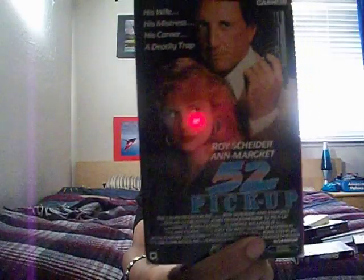Alright, this next one I have here is 52 Pickup, an action movie from 1986 released by Canon Films. Media Home Entertainment had also released a couple of Canon Films movies, as did MGM UA Home Video. What's interesting is that this movie stars Roy Scheider from Jaws, so that's awesome. And here's the sticker label right there, and the side sticker label right there.